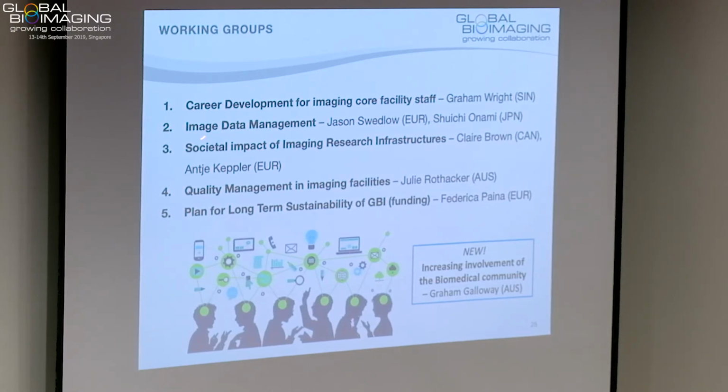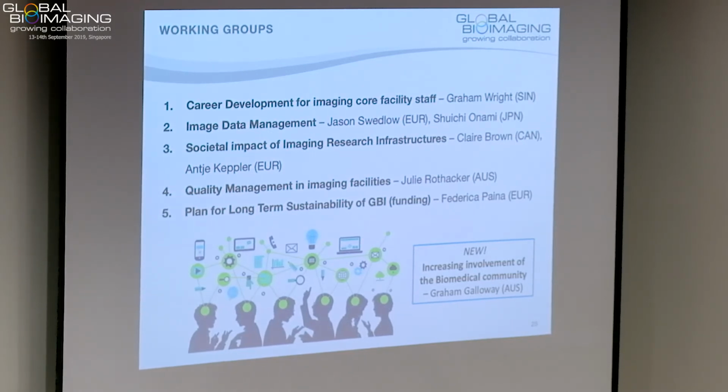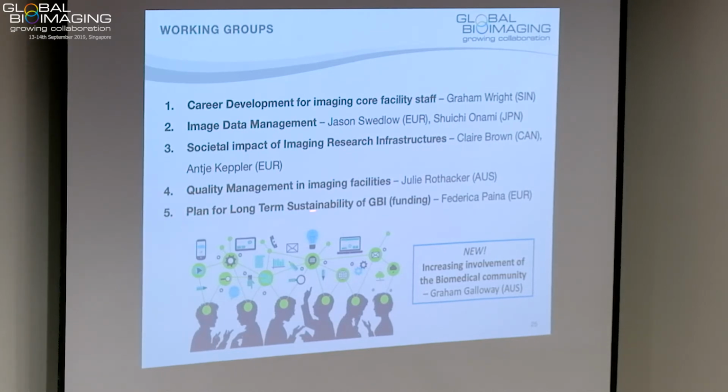We have one on image data management, chaired by Jason Swedlow and Shuichi Onami, which we'll present afterwards. One on societal impact of imaging research infrastructure, co-chaired by Claire and Antje. One on quality management, which is chaired by Julie Rothacker from Australia, and one on plan for long-term sustainability of Global BioImaging that I am chairing.